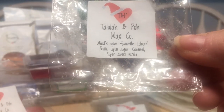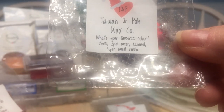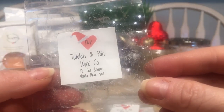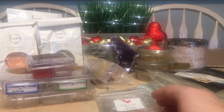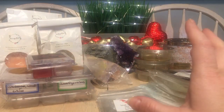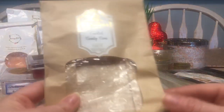What's Your Favorite Color? Fruits, spun sugar, caramel, super sweet vanilla. That was also very nice. And 'Tis the Season, vanilla bean Noel. 'Tis the Season is the name of the wax, and vanilla bean Noel is the scent, and that was very nice as well. Again, like I said, I'm learning my lesson to melt these ones in electric warmers versus a tea light warmer. And last but not least, again, I worked hard on these over the last little while.